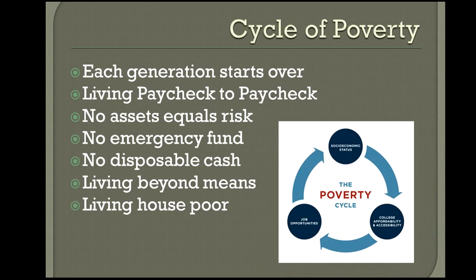So if you're living in the cycle of poverty, each generation starts over. The family doesn't leave any money to the next generation to do anything. So you're living paycheck to paycheck. If you don't have any assets, you're at risk. You're not able to build up any assets. You have no disposable cash, so that means you don't have money to take advantage of opportunities or invest in things. Basically, you're living house poor.